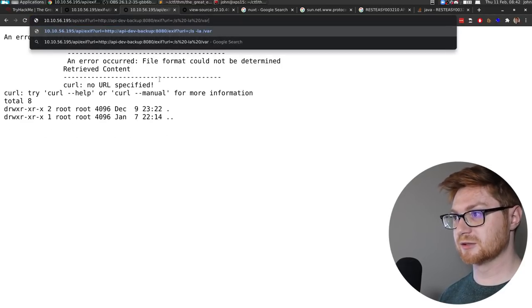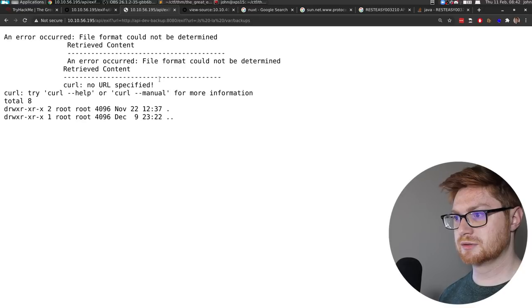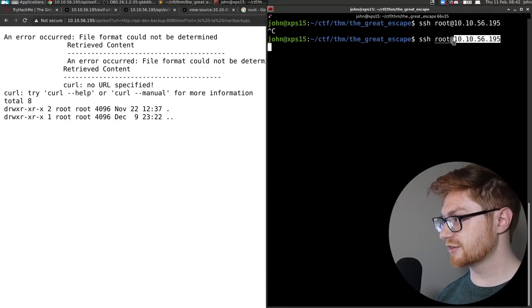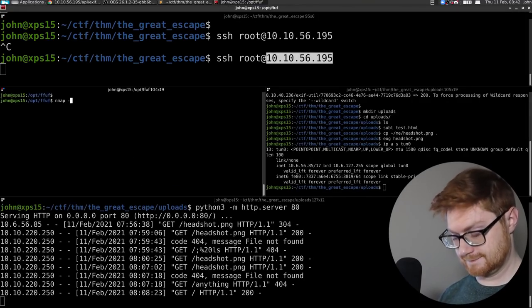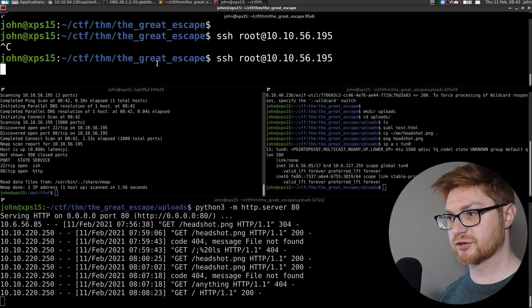Nothing in opt. How about var? There is backups, var backups. That's nothing there. SSH just straight doesn't come back. Wasn't SSH open in our nmap? It's totally open.